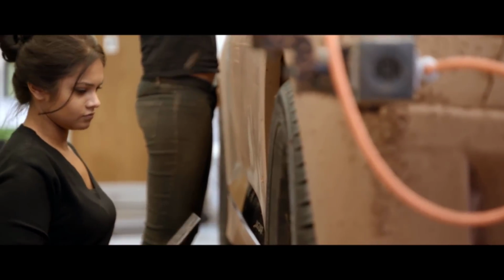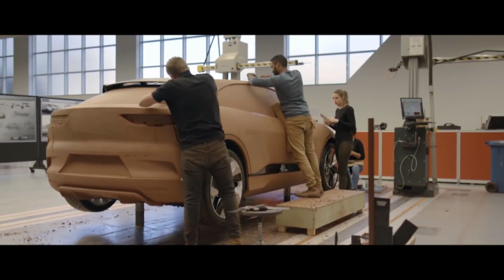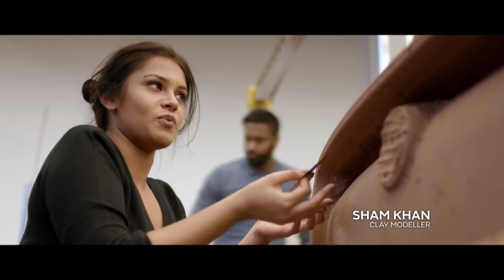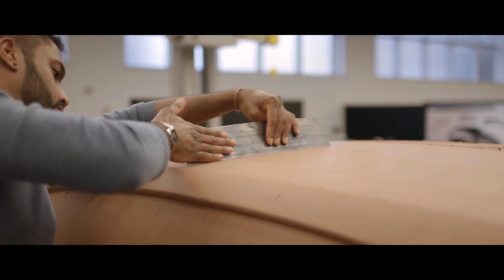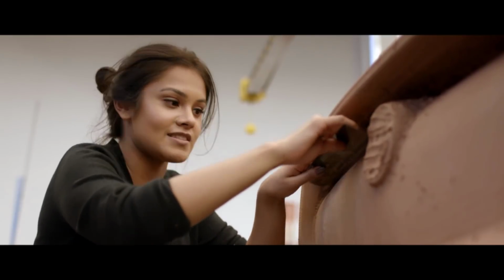But nothing can replace human skills when it comes to shaping the clay. The human element to it is massively important because without that love and care that you put into a model, it wouldn't be the same. You're sculpting your car, you're using clay and you're using tools to make something come alive. It is a sculpture in a sense.